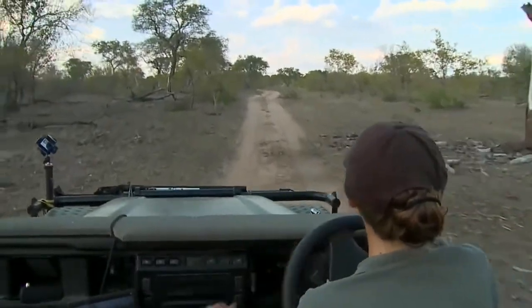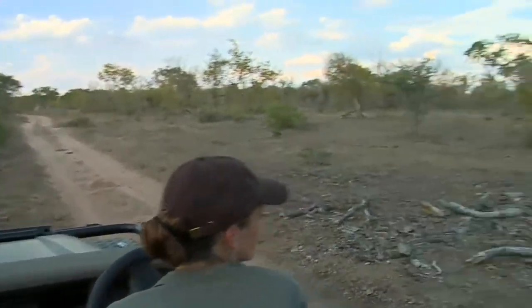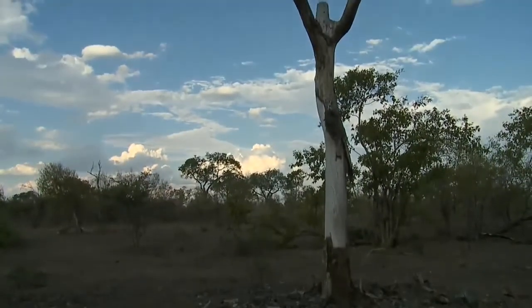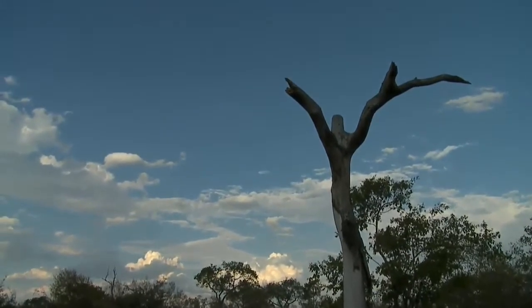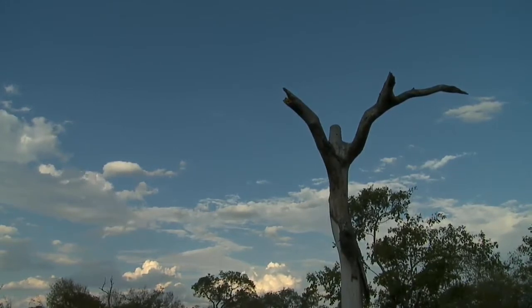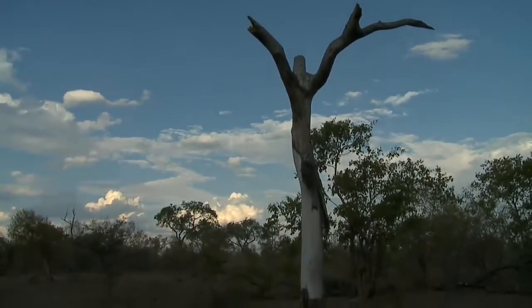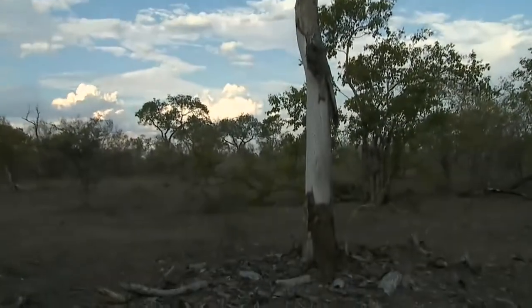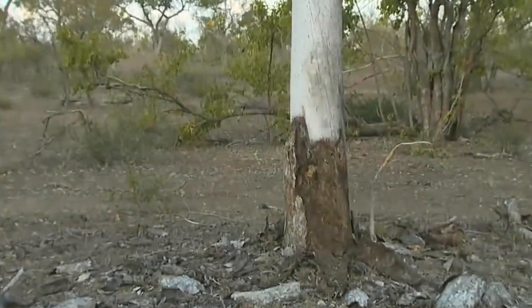Marula tree. I look at it every time I drive past and I think about stopping to chat about it. And just look how it's completely rotted away. Now this has come from probably elephants attacking the bark, and that in turn has led to some kind of disease taking hold of the marula, whether it's from borer beetles. In fact, you can see in the trunk all of the holes from the borer beetles and the termites eating through into the tree itself.